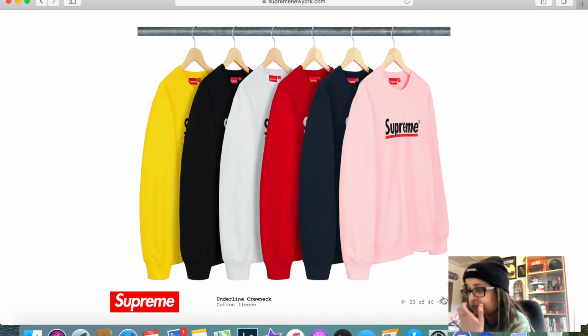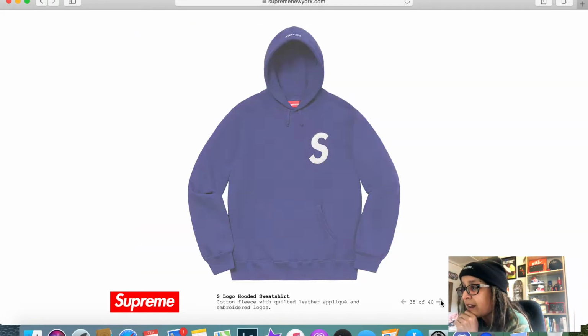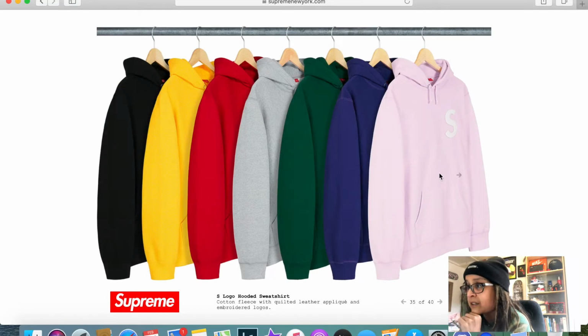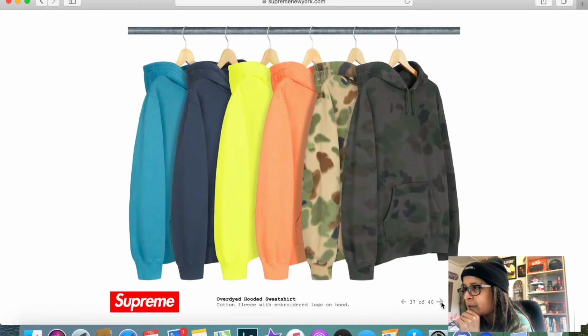The pink is nice. Then we've got an S logo. I love the S logo. I like that pink. That might be something I might go for. Possibly. And then we have cotton fleece with embroidered logo on the hood. Over dyed. That's okay. I don't mind that at all.